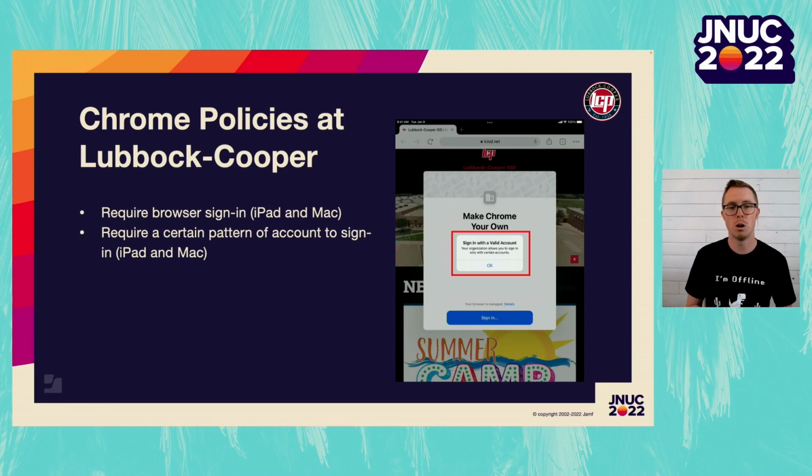So like I said, you can require a browser sign-in. So something that I want to make very clear with this, with managed Chrome browser on the iPad, is that used to, in Google Admin Console, you had to have users signed into an account in order for certain policies or restrictions to be applied. And since these are now applied at the device level via app config or through registry edits like on Windows or even on Mac, you can require a browser to sign in.